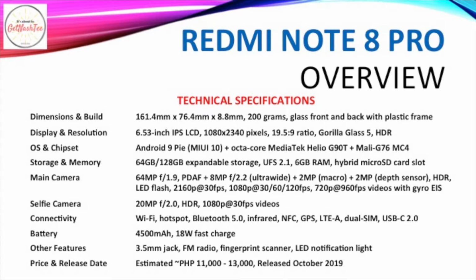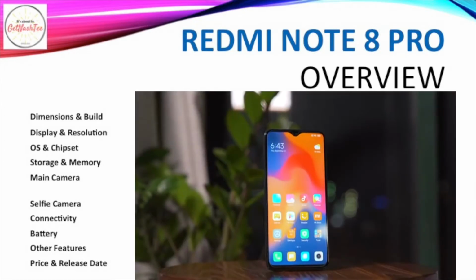It also has a quad camera setup with a 64 megapixel primary shooter, an 8 megapixel ultra wide angle camera, a 2 megapixel macro lens, and a 2 megapixel depth sensor. It's able to capture 4K videos too. It has a 20 megapixel selfie shooter as well.